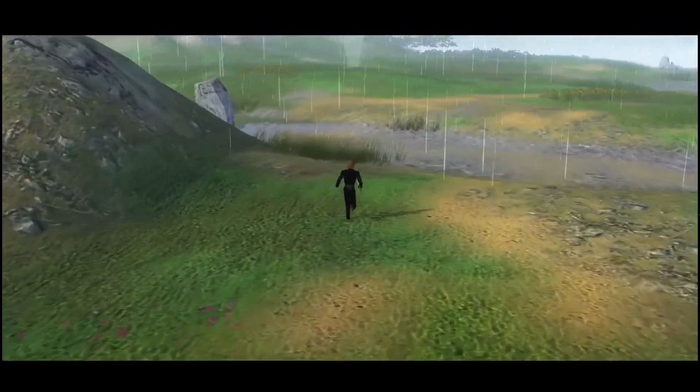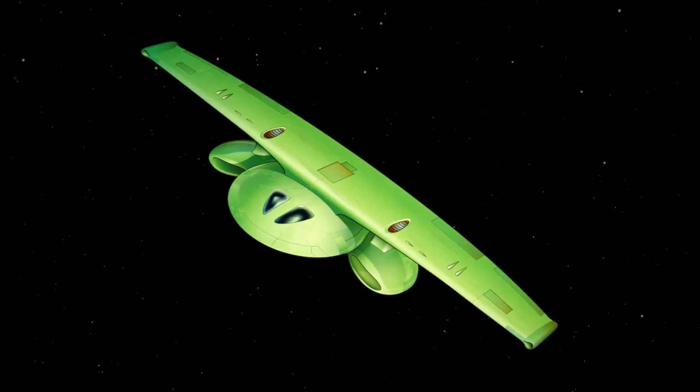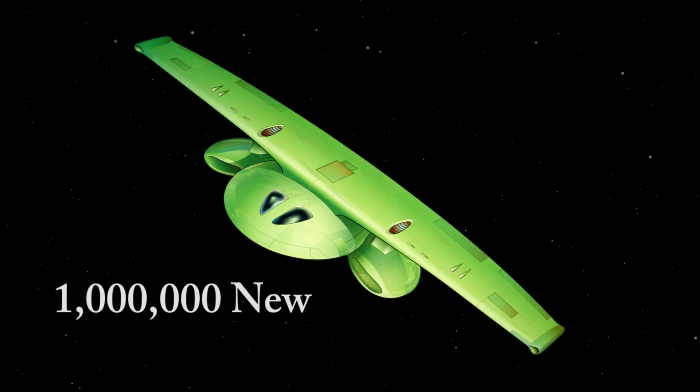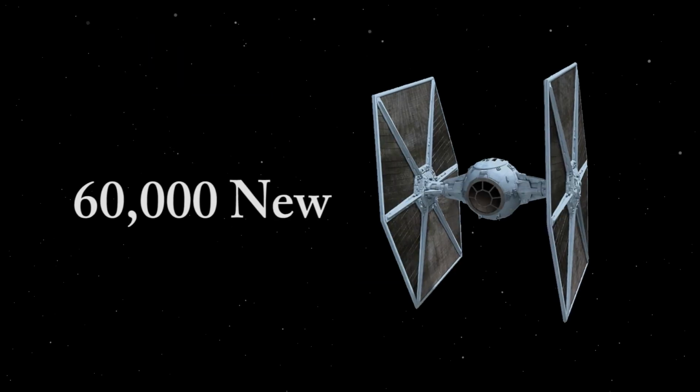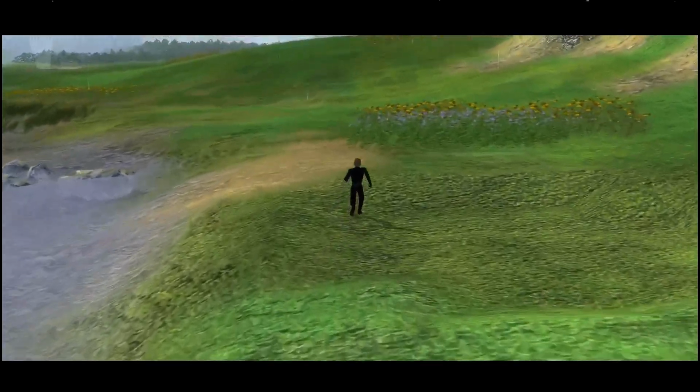The Sekotans made the Jedi one of their custom ships at a great discount, which was incredibly generous, considering a brand new custom-generated ship cost upwards of 1 million credits, compared to the mass-produced TIE Fighter, which was only 60,000 credits new. The shipbuilding process was very unique.